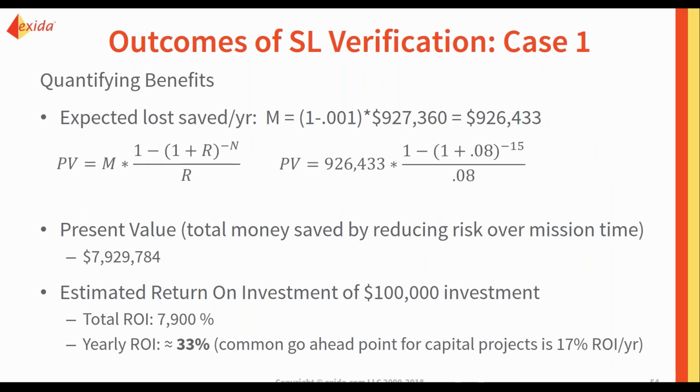Then we can determine what the present value of that money is if we were to save that payment each year. And by doing that, we could show that throughout the life cycle of the plant, being able to reduce 24 hours of unexpected downtime a year would save us roughly $8 million. And so for that initial $100,000 to do the assessment to identify and install countermeasures, we would have a high return on investment, a yearly return on investment of around 33%.